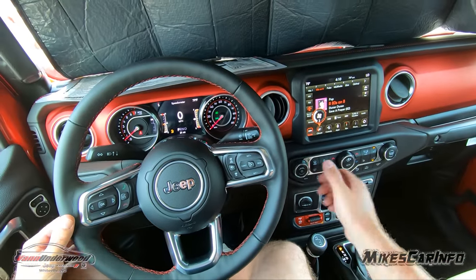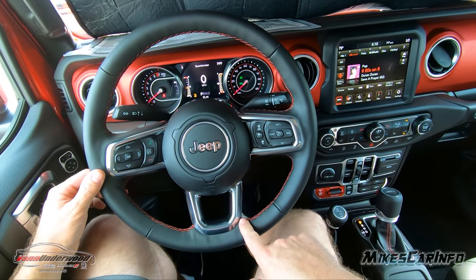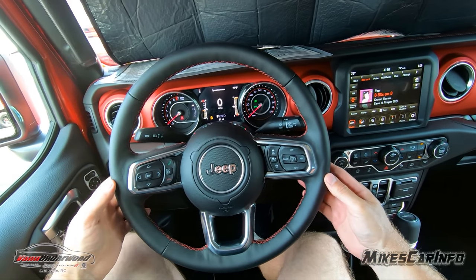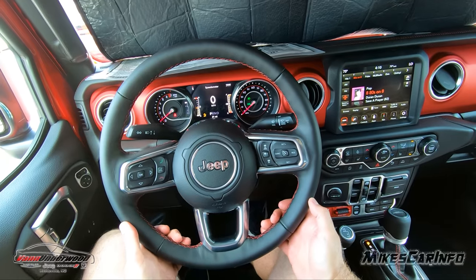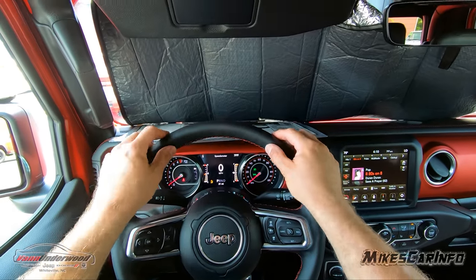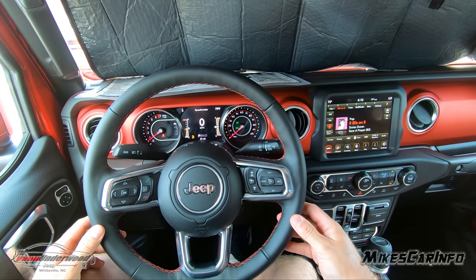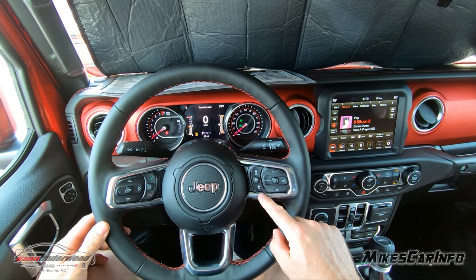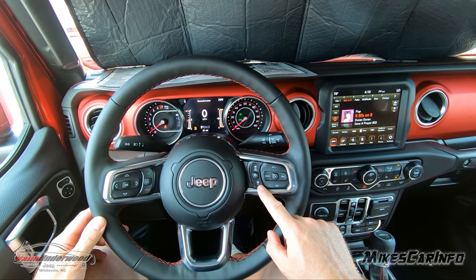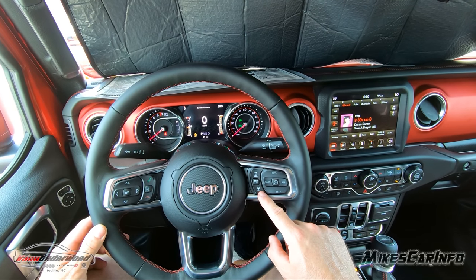Okay, so it is a leather-wrapped, red-stitched, three-spoke steering wheel. And man, does it look nice and feel good. It's good thickness, and it has a little bit of give to it. It's not too hard or anything. Cruise controls here on the right side, and it has the adaptive cruise control, so you can set the distance between you and the vehicle in front of you using the radar adaptive cruise control.